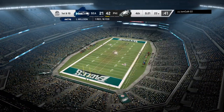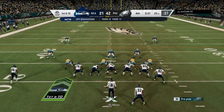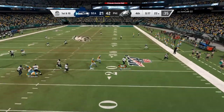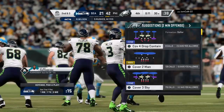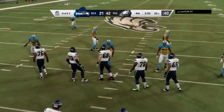Now the Seahawks forced to use their 3rd and final timeout as the clock will stop with 21 seconds to go in the football game. Wilson, flush to his right. And he'll be brought down right at the 30 here. Nice work to get 7 out of that, and it's 2nd down.